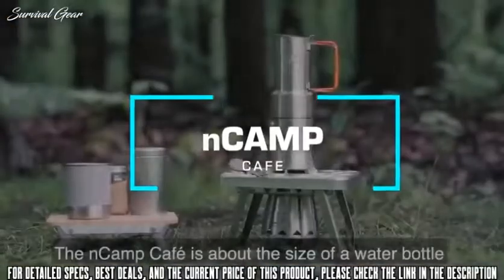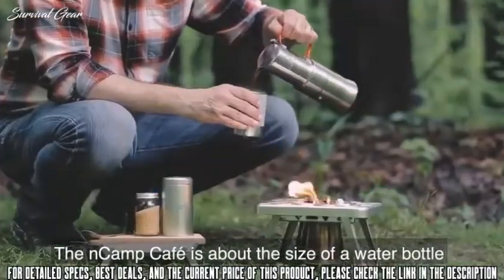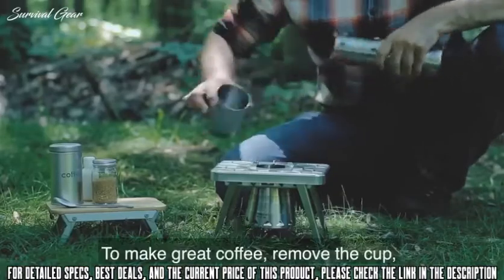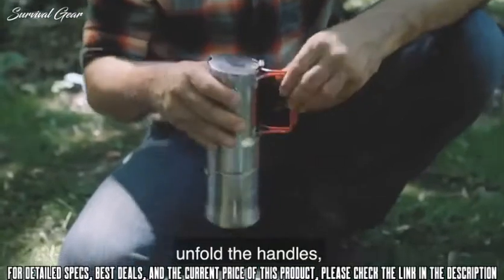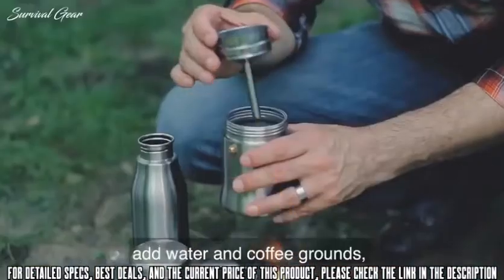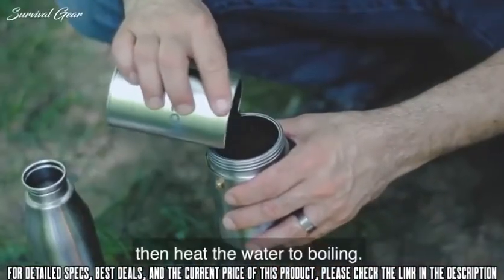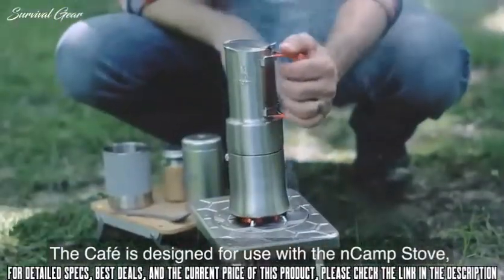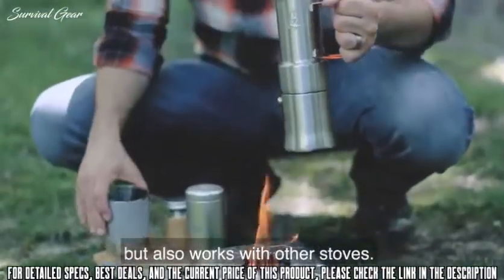The nCamp Cafe is about the size of a water bottle and makes espresso style coffee just about anywhere. To make great coffee, remove the cup, unfold the handles, add water and coffee grounds, then heat the water to boiling. The nCamp Cafe is designed for use with the nCamp stove, but also works with other stoves.